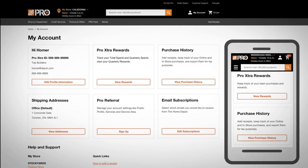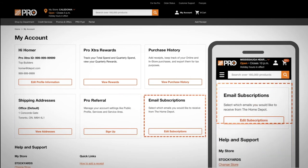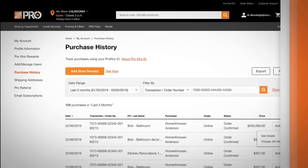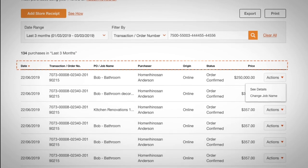The updated My Account page features access to all your account information. It holds all your shipping addresses, pro referral access, email subscriptions, and more. In your purchase history, you can see and organize your team's in-store or online purchases and sort by column.